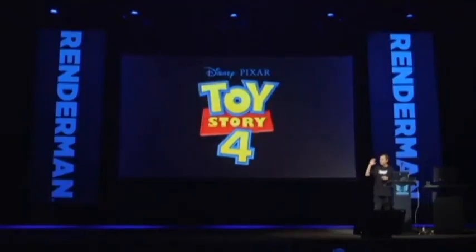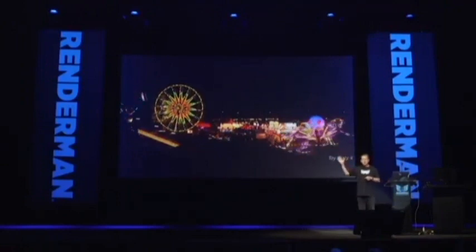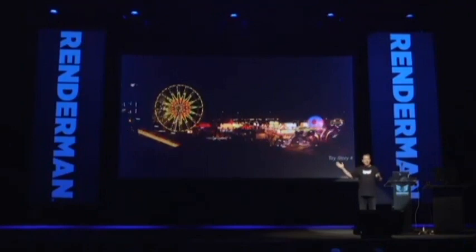I'm going to start with Toy Story 4, the fourth movie in the Toy Story trilogy. We used RenderMan to render this movie, and I have some fun facts from the film that I would like to share with you tonight. I have 4 fun facts and 1 ugly one. To start off, here's a carnival from Toy Story 4. How many people have seen Toy Story 4? Okay, how many people haven't? Spoiler alert, it's a story about toys.